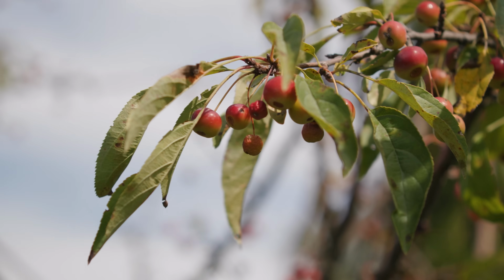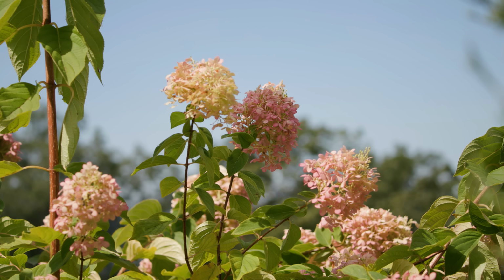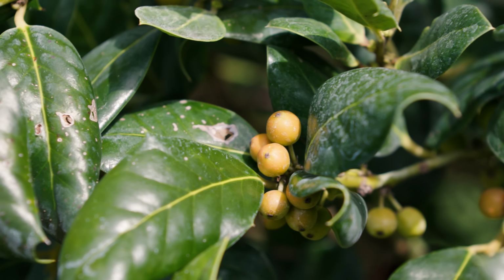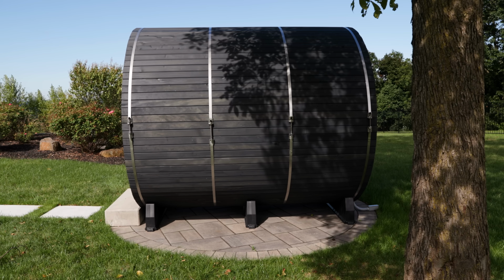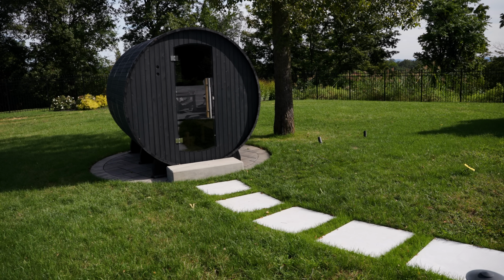I've officially fallen in love with landscaping and gardening. I started buying all sorts of different shrubs, bushes, and trees. This is my holly. Don't eat these berries. They're poisonous. I've taught Bear not to eat them. Hope he doesn't. And obviously, this is my sauna. There is gonna be a full sauna video because we have to talk about the health benefits of saunas.